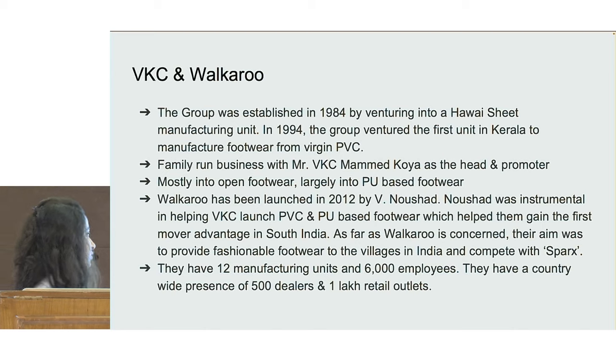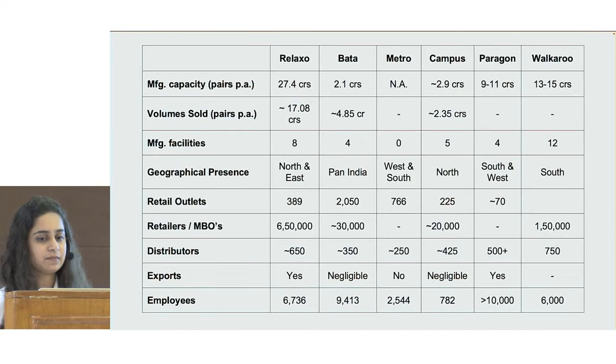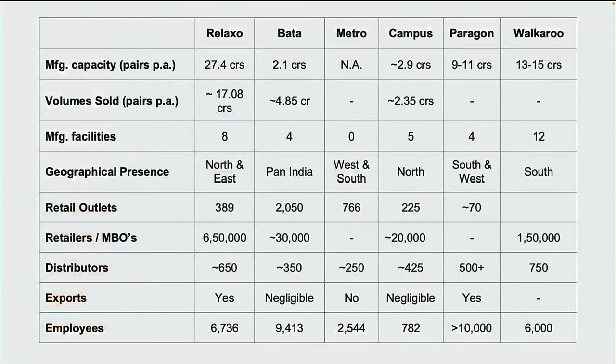So they currently have around 12 manufacturing units and around 6,000 employees. And they have a country-wide presence of more than 500 dealers. So this is just a snapshot of various KPIs across the board. We'll start with one company at a time.